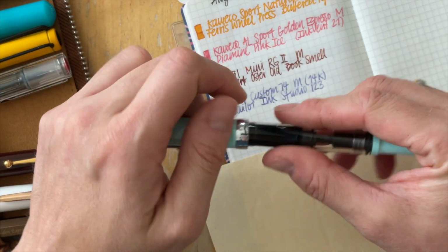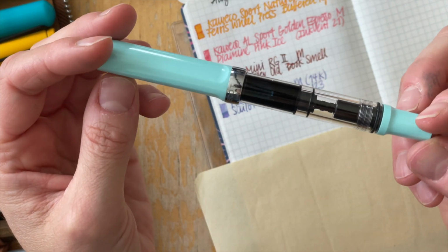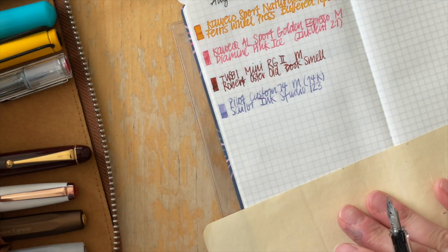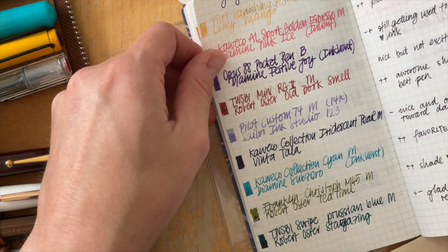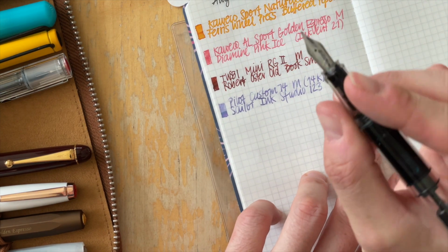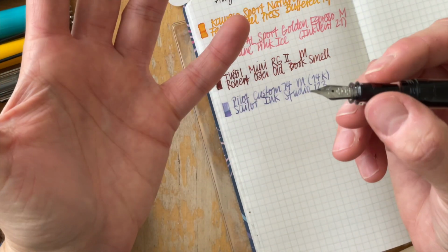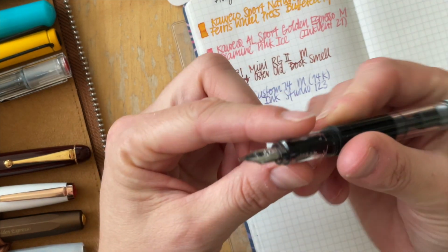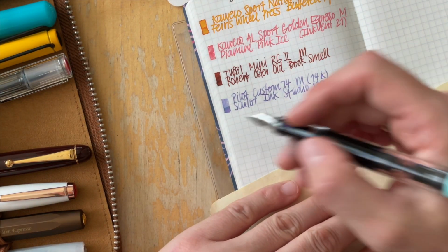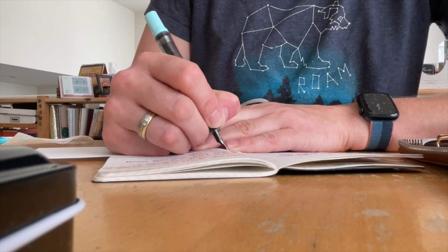This is now I'm uncapping and capping this pen the second time, the TWSBI Eco Tea in Mint. I think I need to look it up again. Turquoise, with an M nib. The difference between the Eco Tea and Eco is that this has a triangular grip section. I don't mind that. It suits my writing style, but if you are someone who holds their pen not like it is taught in the books, then maybe that would be something.